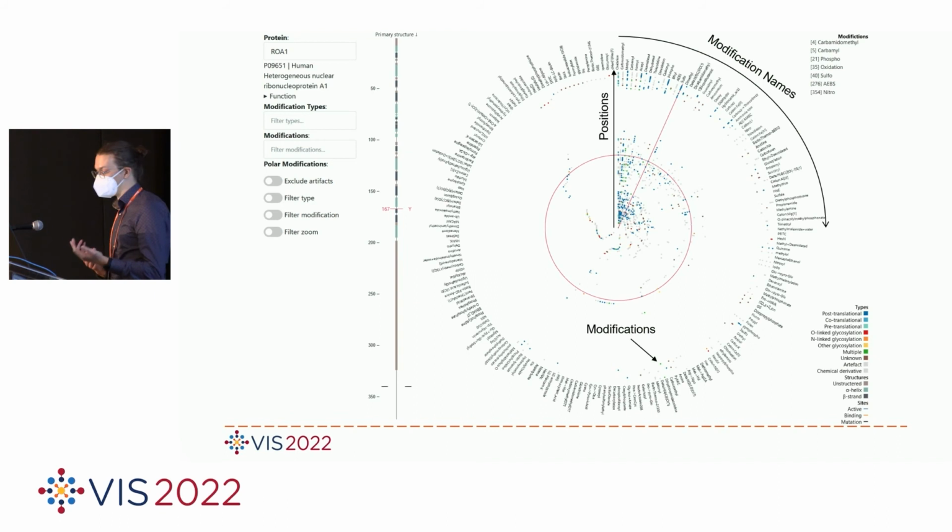So, for instance, all the translational classes are a shade of blue. The artifact classes, we gave them a very neutral color, and we put them in the background so that they're still there, but they don't really capture the attention. We've added a red circle and a line that captures the mouse position, just to improve readability a bit, because it can be quite tricky sometimes. We've also added a sidebar that has several filtering options, and we've added a vertical version of our protein browser that shows the secondary structure, and you can use that to zoom in on specific regions if those are particularly interesting.